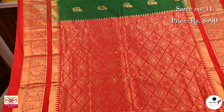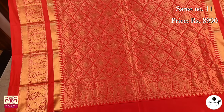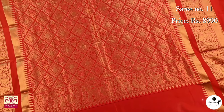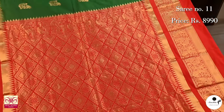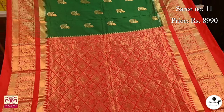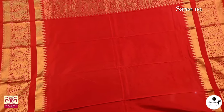Rich gorgeous pallu in deep red color with pocket design. A plain blouse piece in deep red color.